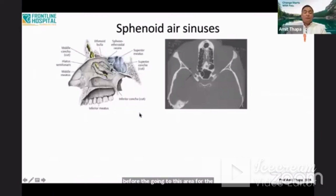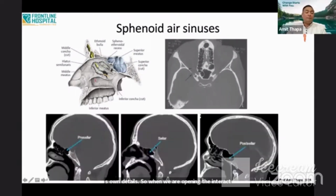Now, a few brief words about the CT scan findings, because the sphenoid air sinuses we have already discussed as basically a route through the endoscopic approaches. So whenever we are going through these particular approaches, we should also be considering how much pneumatization has occurred into this sphenoid. Sometimes the posterior ethmoidal cells can go inside the tip of the anterior clinoid process, which is also known as Onodi cells. So whenever we are opening the anterior clinoid process, one should be cognizant of this fact, or else the patient may land up with a CSF rhinorrhea later on.